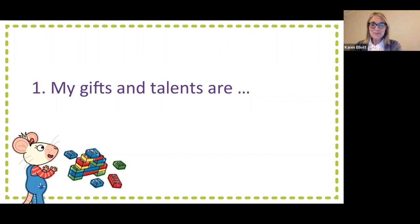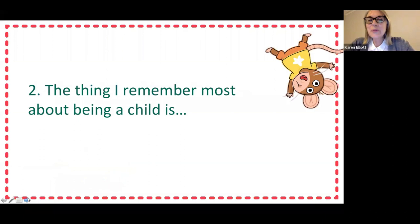Okay, let's move on. The thing I remember most about being a child was being a very highly sensitive child. So I had a lot of fears, but I also found the world to be an amazing and wonderful place. What about you? What do you remember most about being a child?